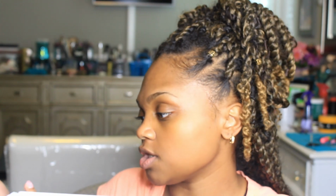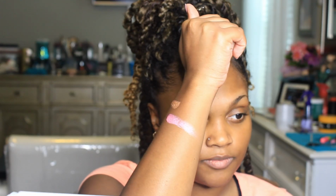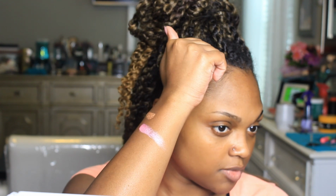Let's try one of the pink shades. I'm gonna go in with this pink shade right here. And that's what it looks like here. I'm gonna try to angle myself a little bit here so that the light doesn't reflect too much.